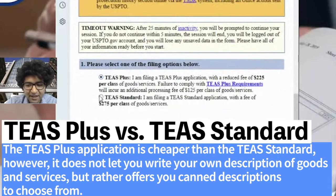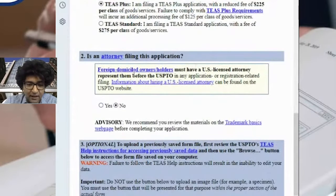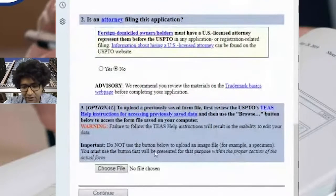We're going to have to make this decision again. You can do the TEAS Plus, or you can just do the TEAS Standard. We'll do the TEAS Plus variation today, and look, I'm going to do this as if it was your own company. In this case, I have an LLC that I'm just going to use. It's a real LLC, so I'm just going to use my LLC to complete this application.